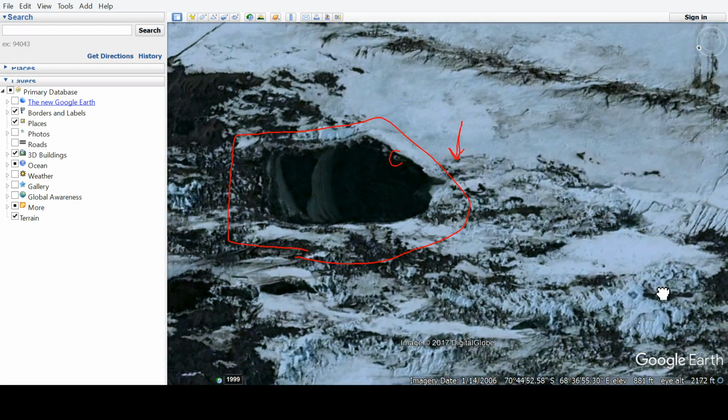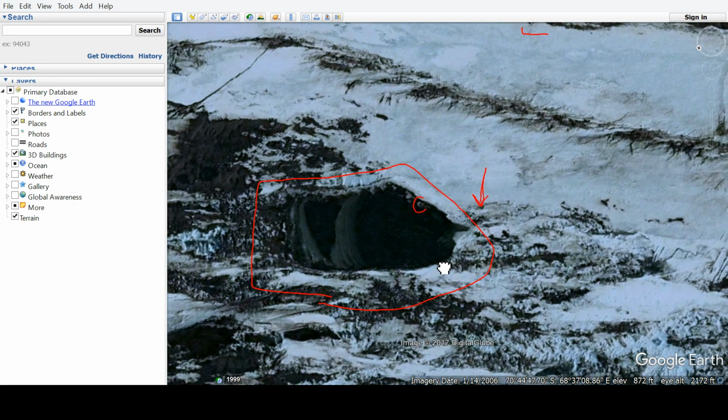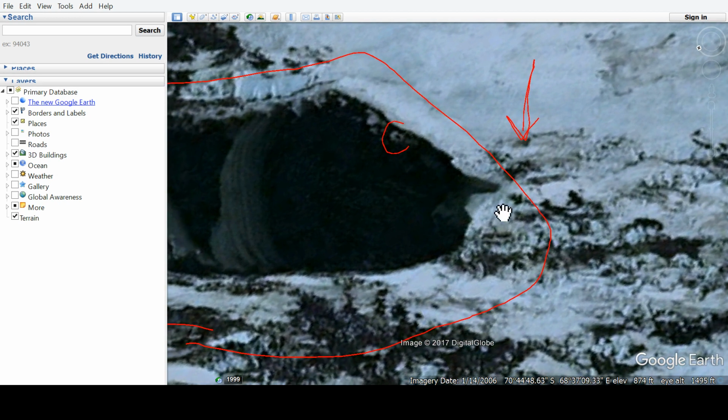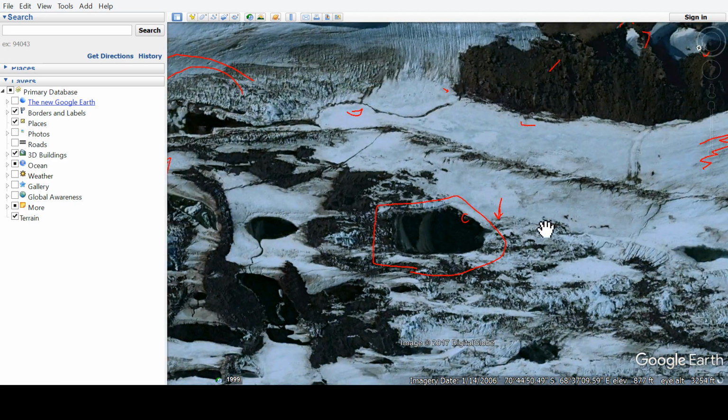But I kind of come across this here. It's supposed to look like a puddle, but when you kind of dive in, it looks like there's an entrance here. I see right angles. So there's all kinds of things in here that you can pick out. They really pixelate the heck out of it, I must say.